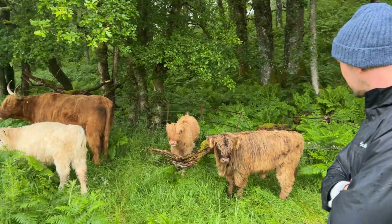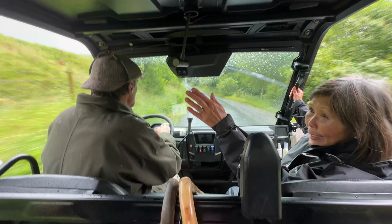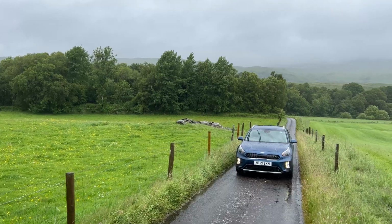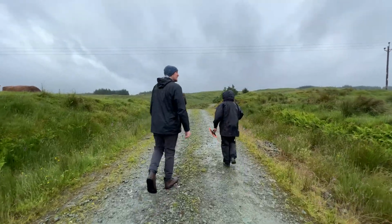Jason did a little bit of research and he found Clattage Farm, which is run by Queenie and John, who have been raising cattle on this land for 20 years. We made the trek from our Airbnb, and it was pouring rain when we got there. Worst weather that you could ask for to be outside with animals. And it didn't bother us whatsoever, not for a single second.